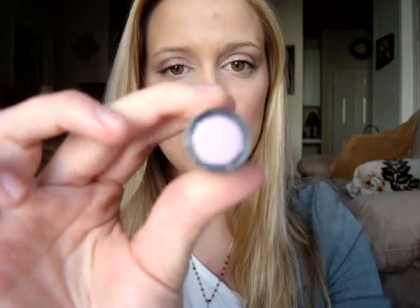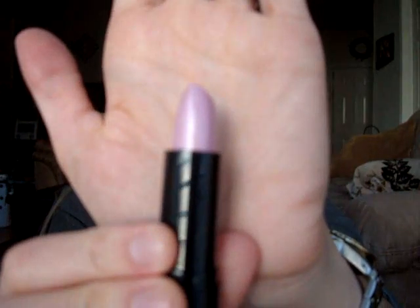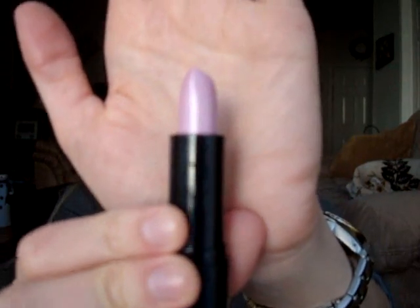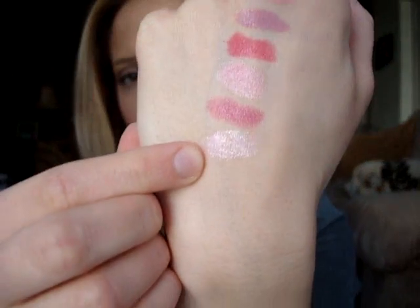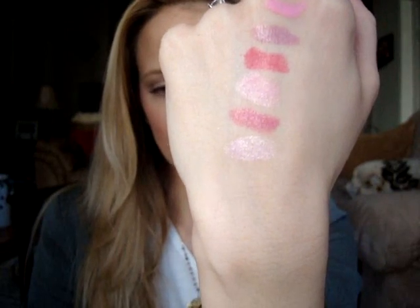The next color is one of my new ones, and this is Baby Pink. And this is also a really light pink with some iridescence to it, and I think it definitely has some lilac lavender undertones to it. But just a really nice baby pink color. So that's Baby Pink. Definitely appropriately named. Love that one.